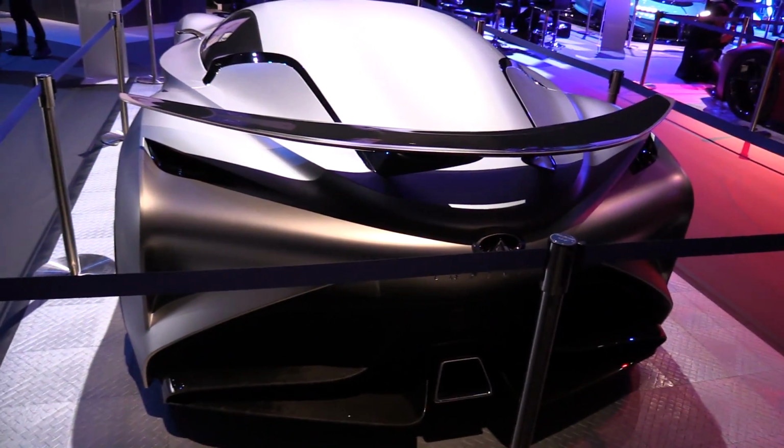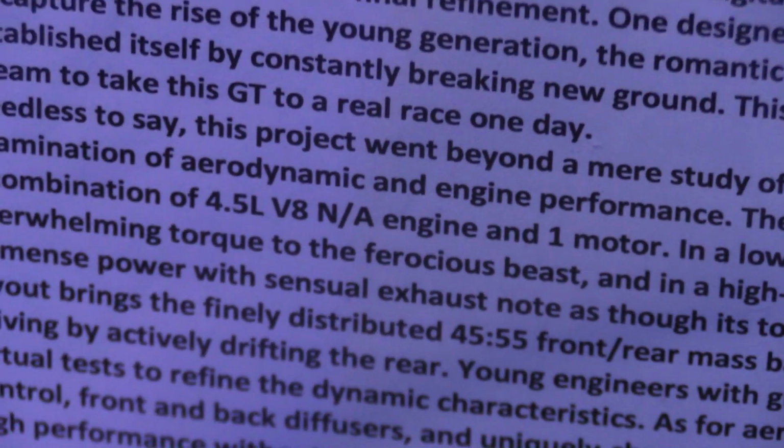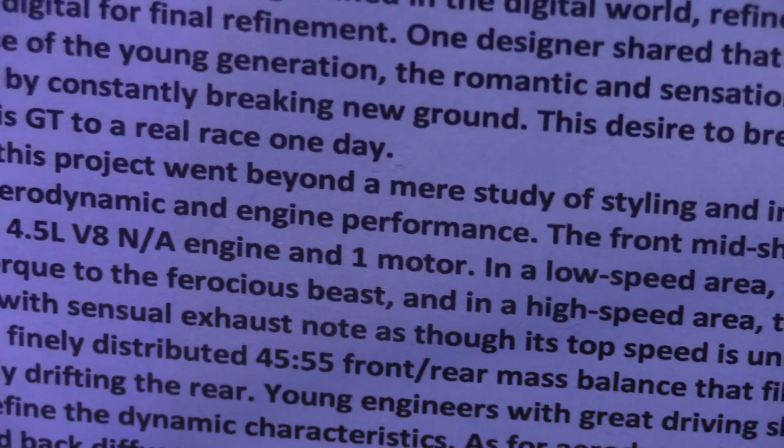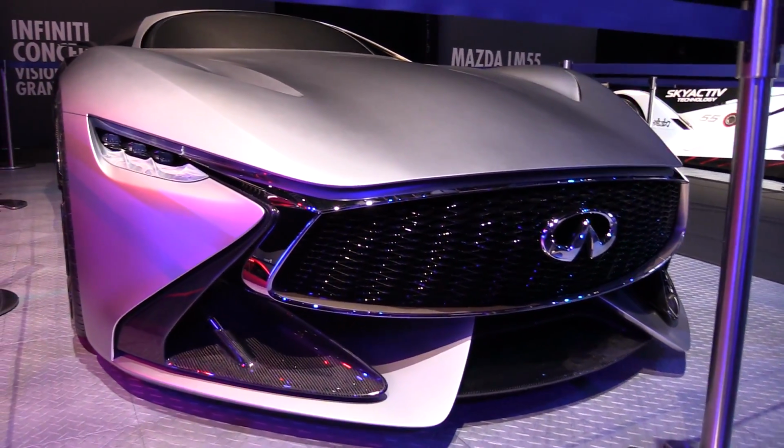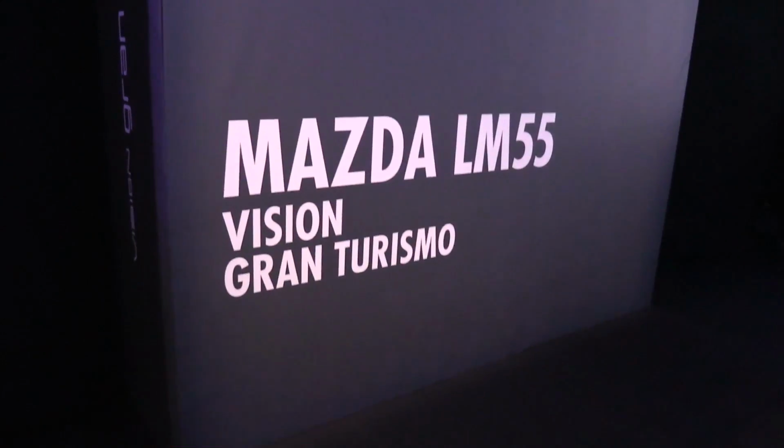But this is something you can just imagine being on the road. It actually says it has a 4.5 V8 NA engine and a motor. I assume that motor is an electric one, but again, I actually really like that. It looks pretty cool.